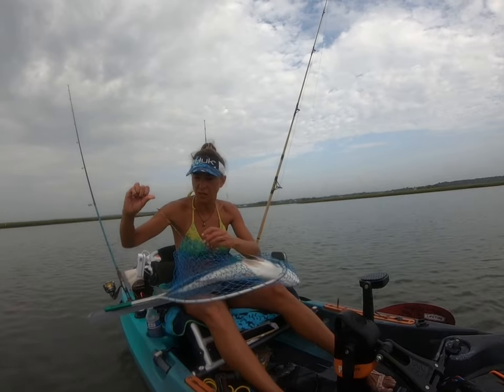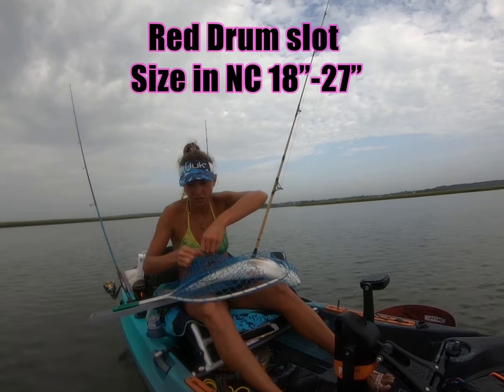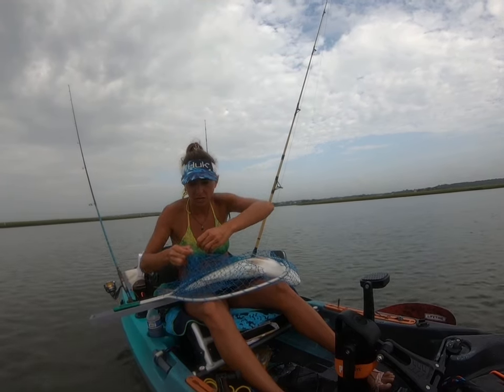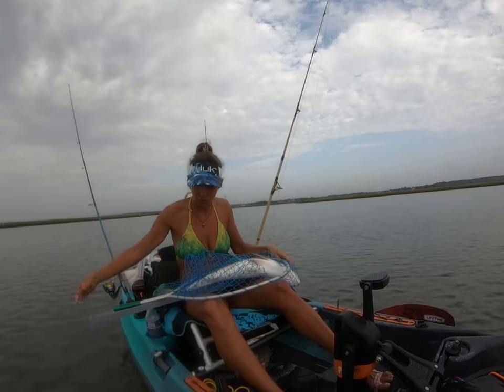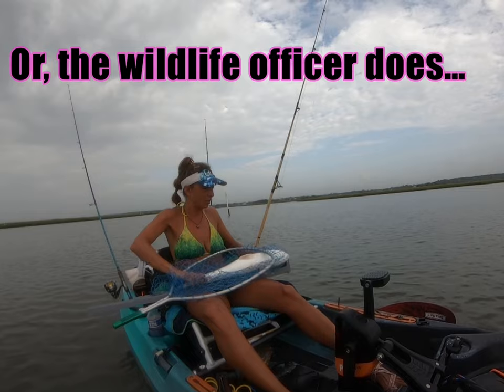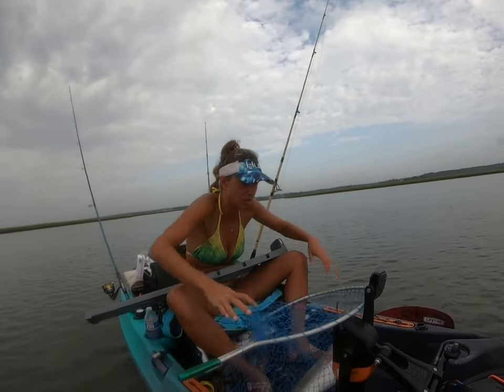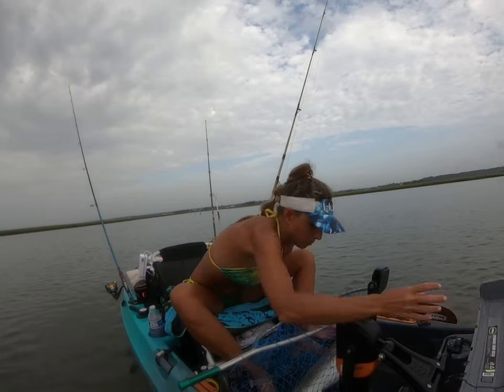So you can't keep anything that big here in North Carolina. You can only keep up to 27 inches. So he's 28. One thing you wanna do when you're measuring your fish is make sure you pinch the tail. So when you pinch that tail, you get like an extra inch on that thing. Okay, let's get a quick pic of this guy and get him back in the water. Massive fish.